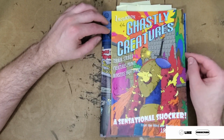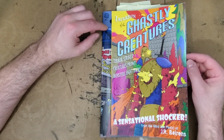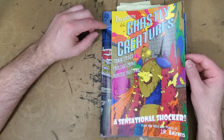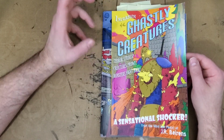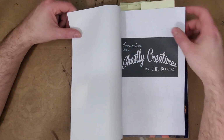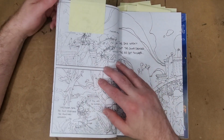Today I'll be taking a look at two books sent over by J.R. BEIRENS. J.R. sent over a previous book that I covered, I think, in one of the mailbag episodes. It was, I believe, called Gray Hat and a Cowboy Story. And I had given J.R. some feedback on coloring and stuff like that, just chatting on Instagram and whatnot. So really excited to see some new work, see the evolution of JR's art.